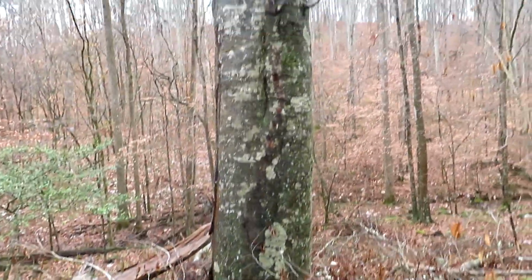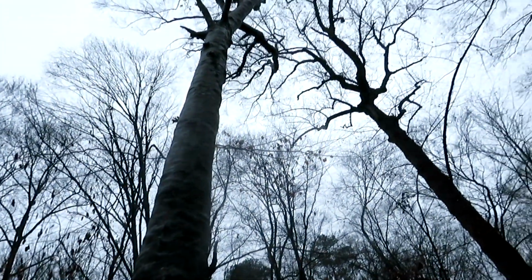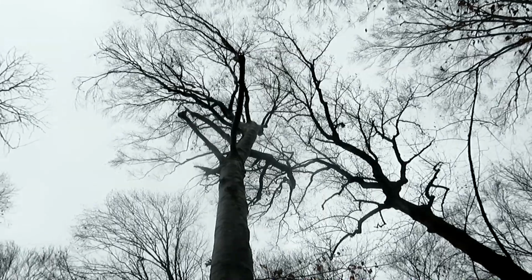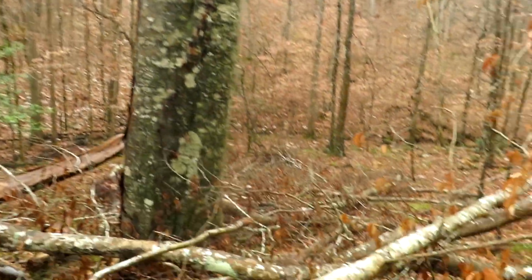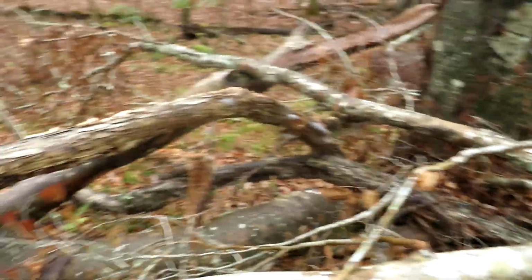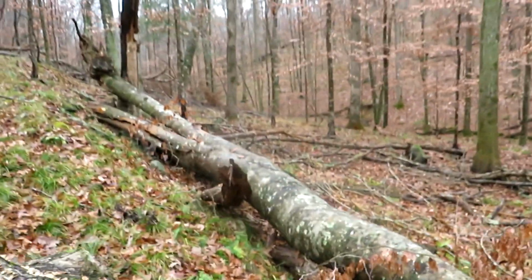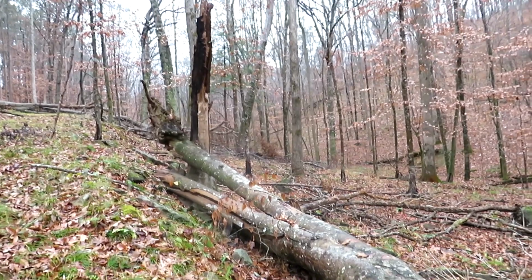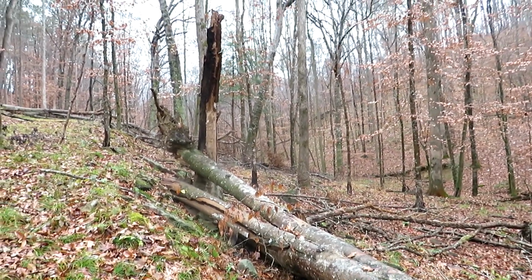Another huge old beech tree. Some massive ones through here. That one's still standing. You can see all the limbs ripped off of it on that side. That's because its neighbor didn't survive that storm. There's no way to tell if there were carvings on that one or not now.